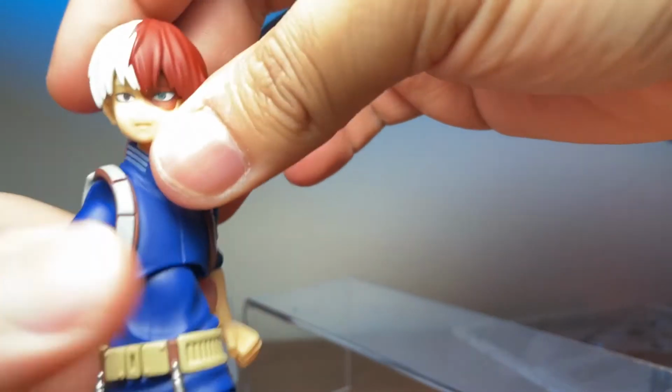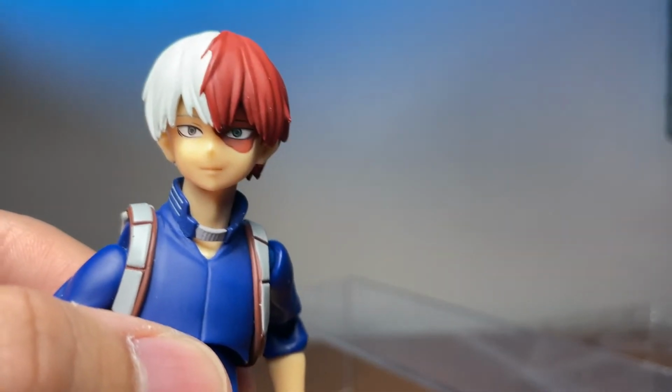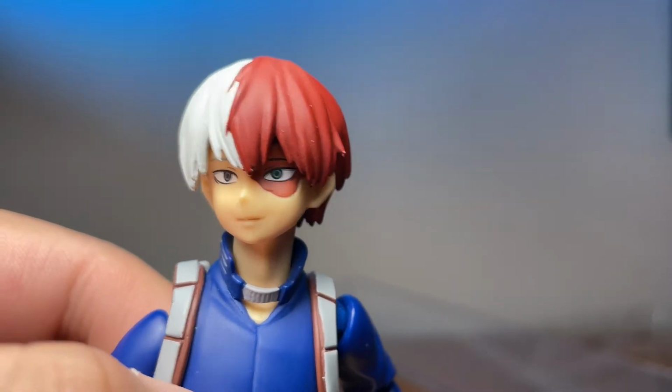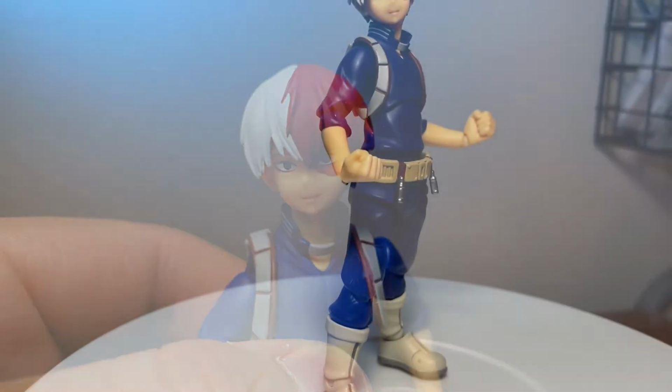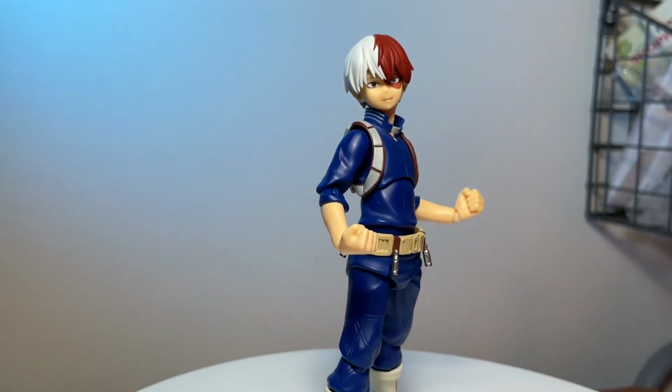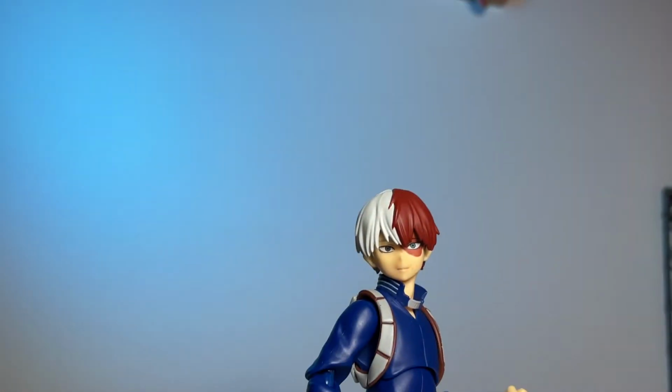Now we got this last one, which I think looks very close to the first one, but I guess he's kind of smiling. That would not be a face I would want. He looks kind of scary. He just looks really not like Todoroki. He looks kind of creepy.